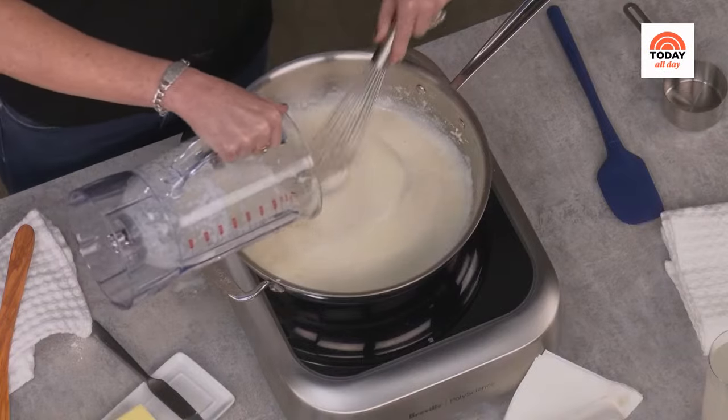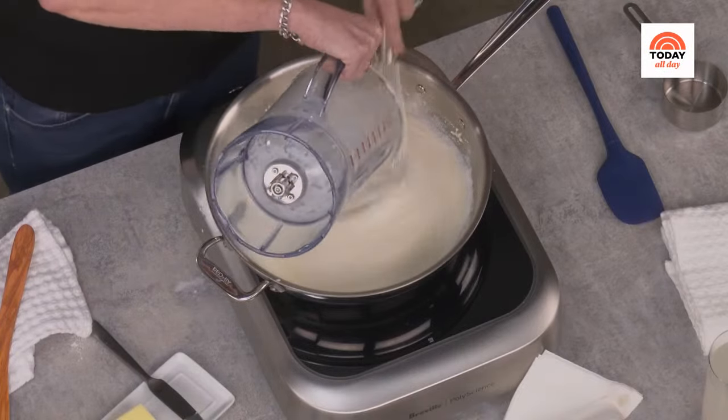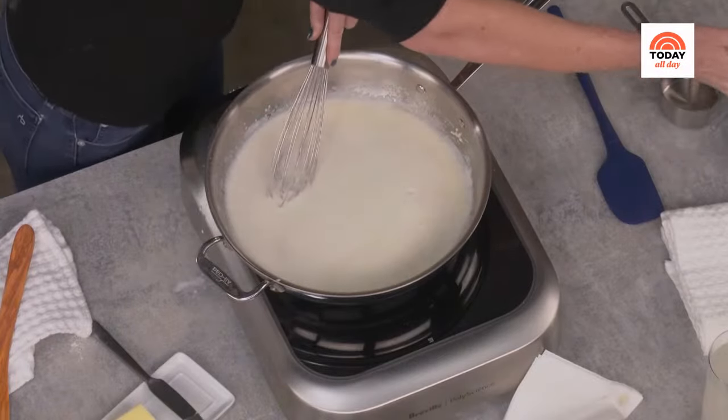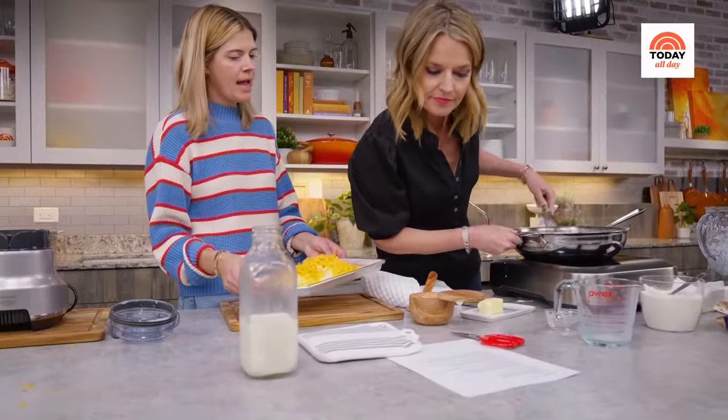Since you've already added, you're good to go now. Perfect. And it's going to start to thicken. This is so sneaky. You would never know this is cauliflower. Yep. And then we're going to add our cheese.